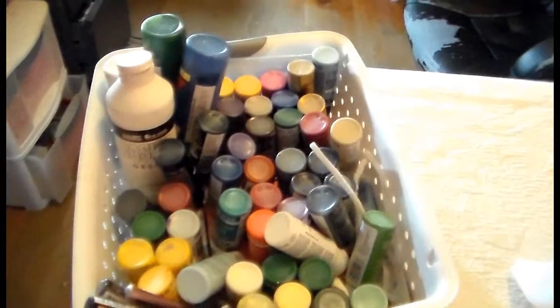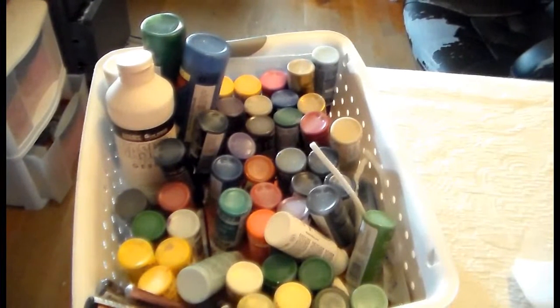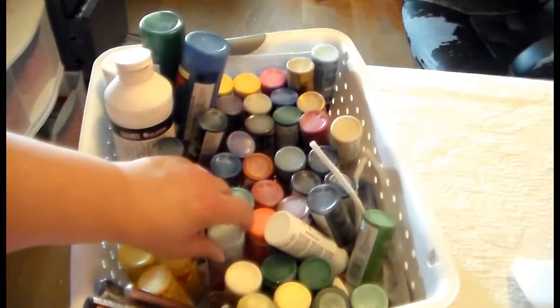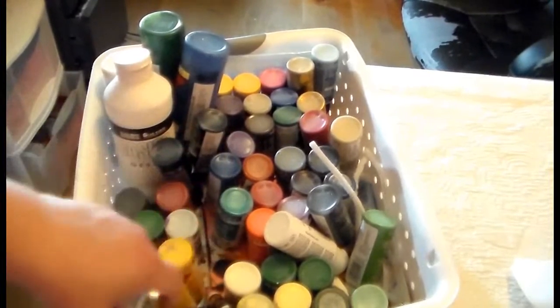I pulled my acrylic paints out to show you because this is a bit of organization and do-it-yourself that I was just really proud of because it worked out so good. What I did was took box lids.